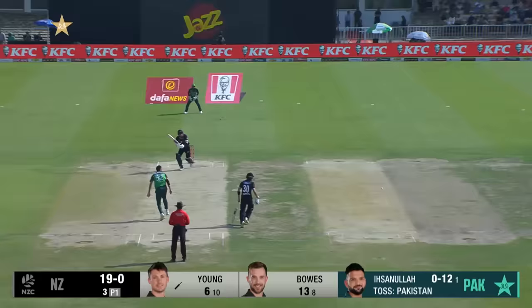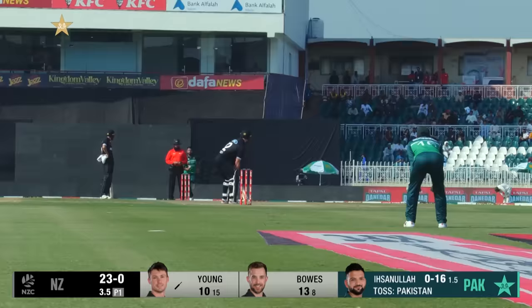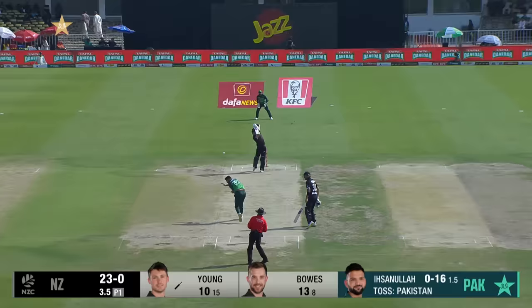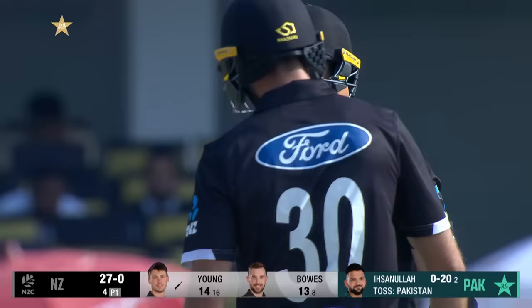Nicely done. This is really good timing. It was full, it was straying down leg, and Will Young, well, he's up to the task and in good form. That is a lovely shot. That is absolutely exquisitely timed back past the bowler to end the over as well.